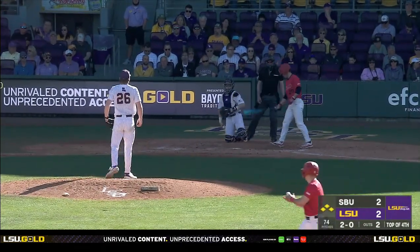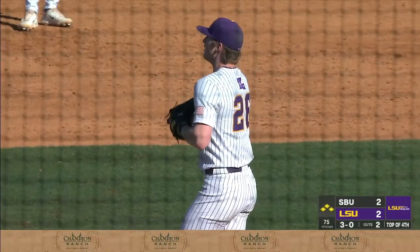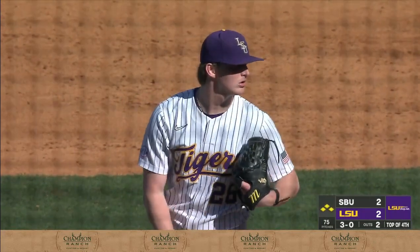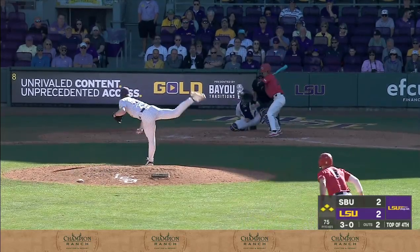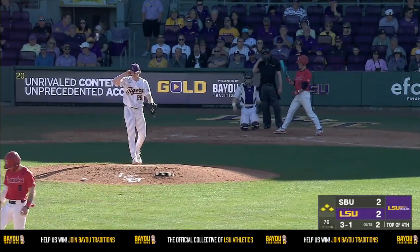Delivery. Again inside to the right-hander, makes it 3 balls, no strikes. You mentioned the veteran Santerre at the plate. Coach Sink, you don't win 920-plus games if you don't know something about the game of baseball. The 3-0 take is on. It's a strike. Fastball, make it 3-1.